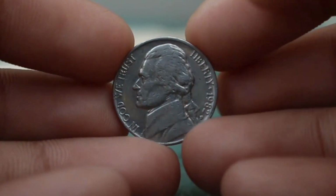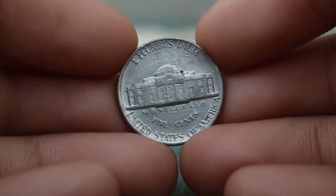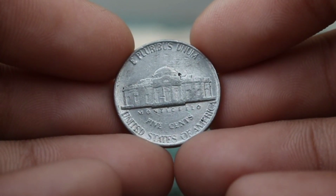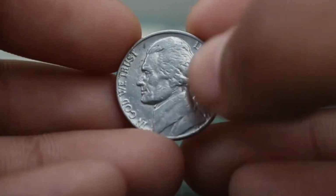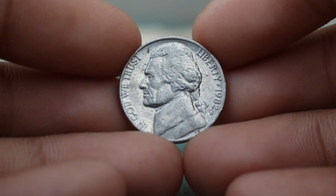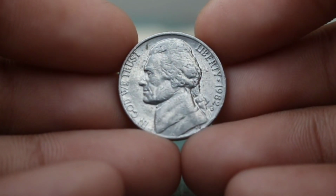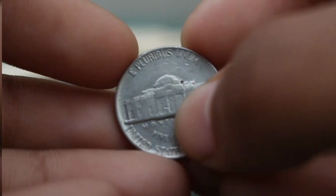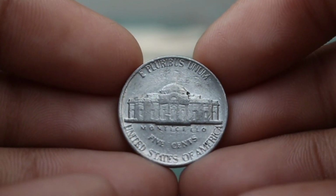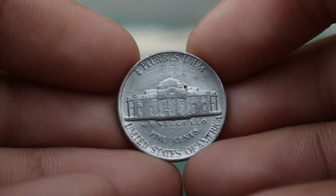It was minted in large numbers. Over 480 million of these came out of the Denver Mint. But as always in coin collecting, the value is in the details. This coin features Thomas Jefferson on the obverse and his famous home, Monticello, on the reverse. The D mint mark right next to Monticello tells us it was struck in Denver.